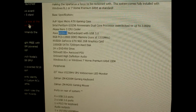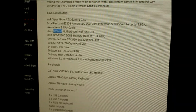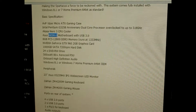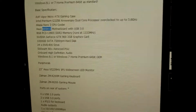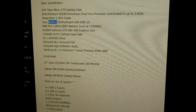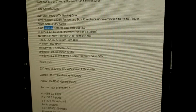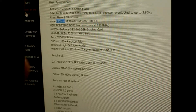That's coming now. Before I get to having a look at the actual computer itself, I'm just going to go through the specs here. It says that the system comes with Windows 8.1 or 7 standard. I didn't go for the operating system option, so I already had Windows 7. I can't stand Windows 8, so that was why I didn't put Windows 8.1 on it, because it sucks.